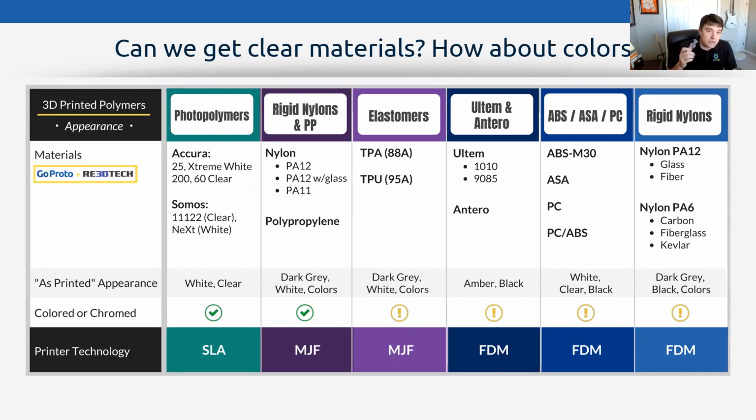And then as soon as you clear coat it, the true optics of it are thrown out the window. It will still transmit light, but it's not going to be like an LED lens, if you will, that's molded out of acrylic. You're not going to get the same type of optical clarity out of it.